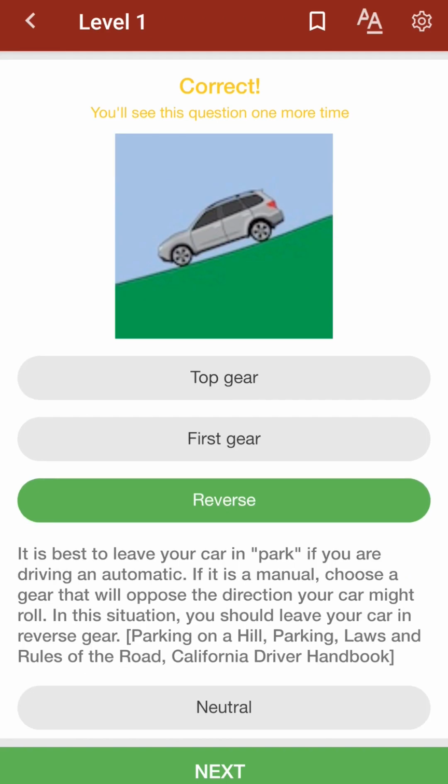Explanation: it is best to leave your car in park if you are driving an automatic. If it is a manual, choose a gear that will oppose the direction your car might roll. In this situation, you should leave your car in reverse gear. Parking on a hill, parking, laws and rules of the road, California Driver Handbook.